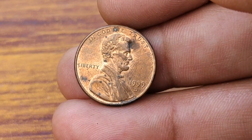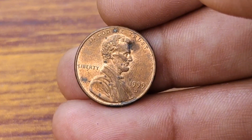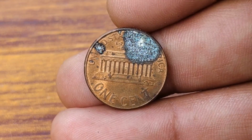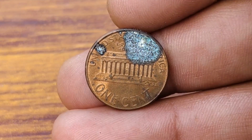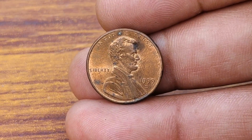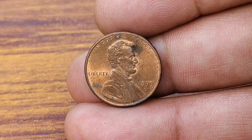Look closely at the text and details for doubling. If the coin wasn't struck properly, parts of the design may be missing. Clipped planchet: a minting error where part of the coin's edge is clipped. While these errors are rare, if you find one, you could have a coin worth $60,000 or more, depending on the severity and demand. Let's get to the big question.